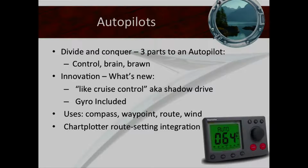All right, when you're thinking about an autopilot, really you're going to be looking at about 3 different parts that make up an autopilot. You've got a control, so that's going to be like the display at the bottom. You've got a brain, so that's the processor box. That's where all the decisions are happening. And then the brawn is the drive system.